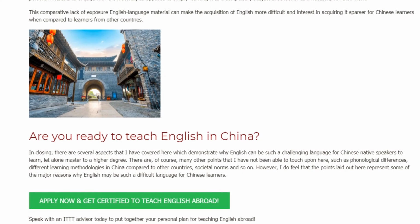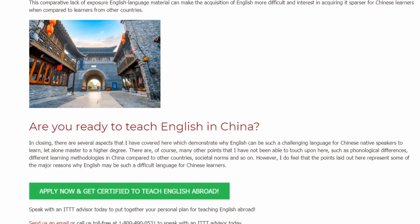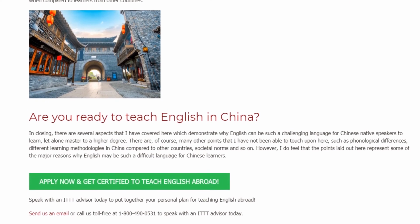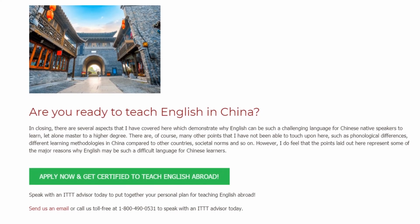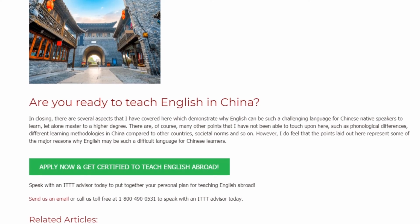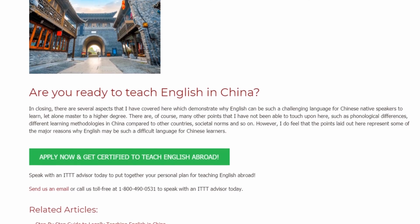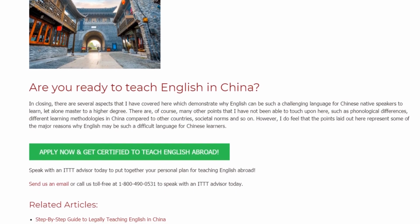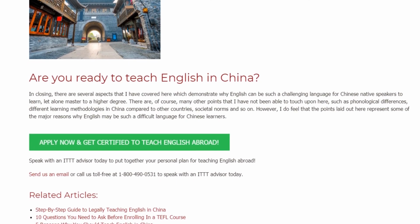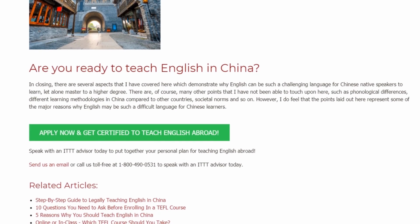In closing, there are several aspects that I have covered here which demonstrate why English can be such a challenging language for Chinese native speakers to learn, let alone master to a higher degree. There are, of course, many other points that I have not been able to touch upon here, such as phonological differences, different learning methodologies in China compared to other countries, societal norms and so on. However, I do feel that the points laid out here represent some of the major reasons why English may be such a difficult language for Chinese learners.